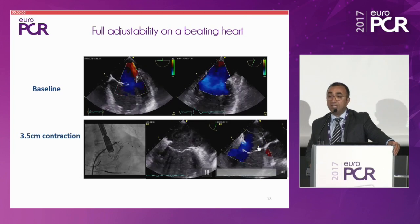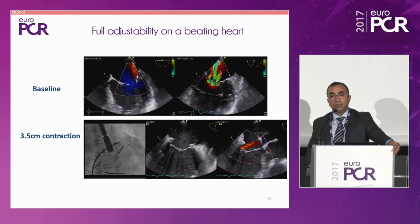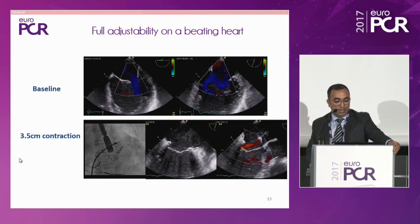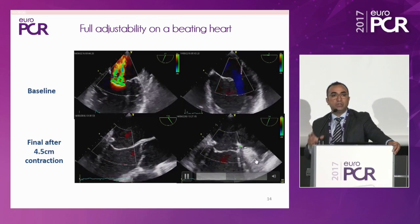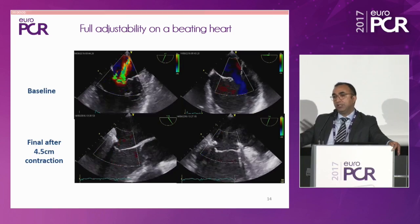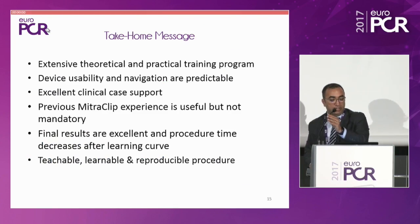There was still some residual MR, but as you get confidence with this device, you can decide that even residual mild MR is no longer good enough. And so we cinched even more and went to maximal cinching, and there's really no MR. So in patients with annular dilatation as their main mechanism, you really can obliterate the MR and get a surgical-like result. So I'll really conclude.